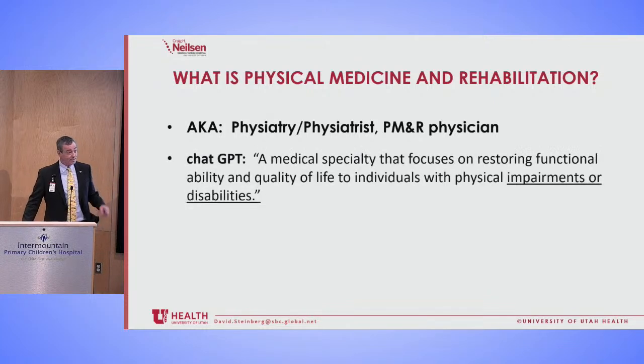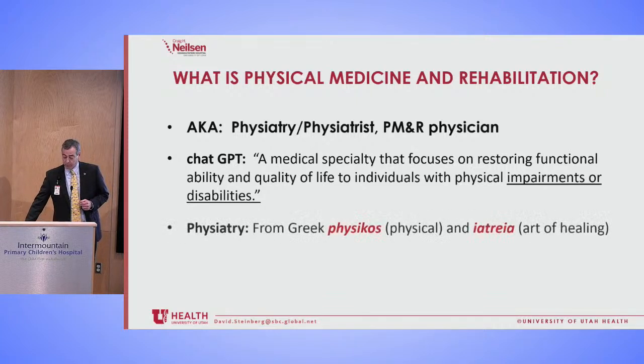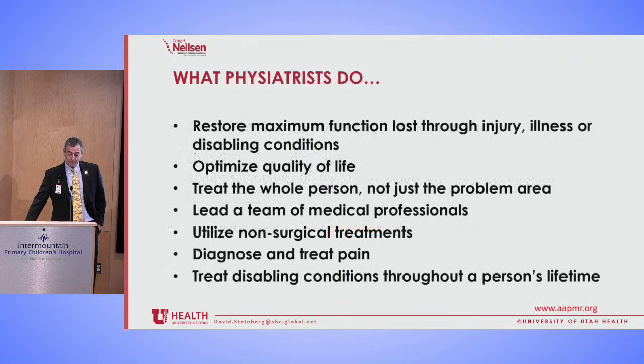So ChatGPT, the root of all knowledge, says it's a medical specialty that focuses on restoring functional ability and quality of life to individuals with physical impairments or disabilities. It comes from the Greek, physikos and iatria, art of healing.